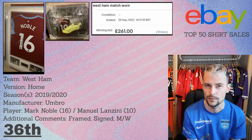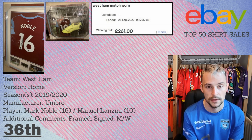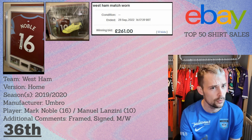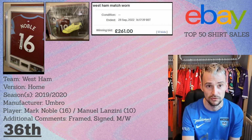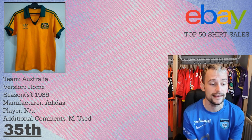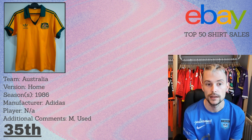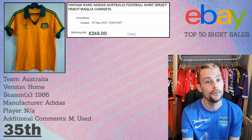I thought it was quite a decent price there. If you're getting 2 lots of shirts, the boot, framing, that's not too bad. Signed, match worn, unless I misread it again. Now for Australia, home shirt 86, Adidas manufactured, no players, just simply medium and used. 1 bid, and they spent £265 on it.